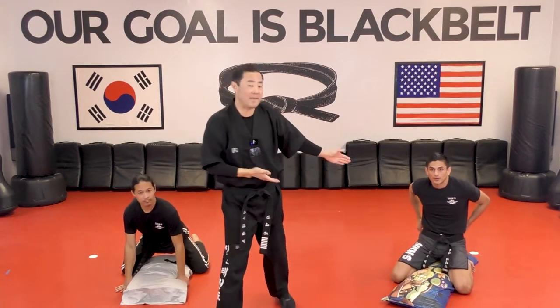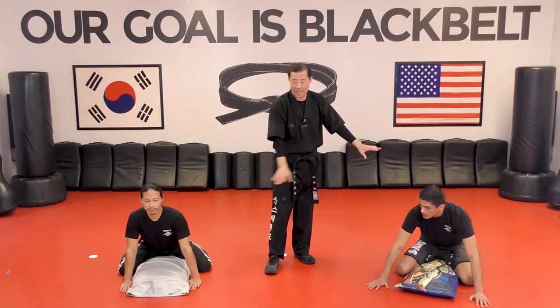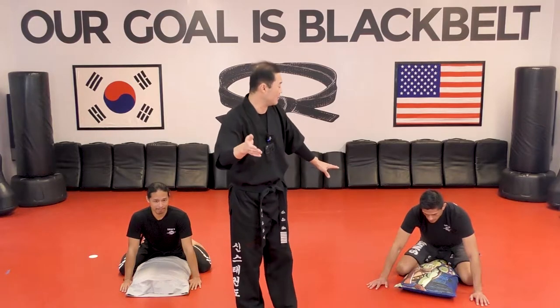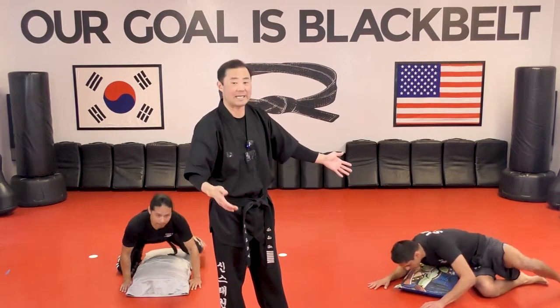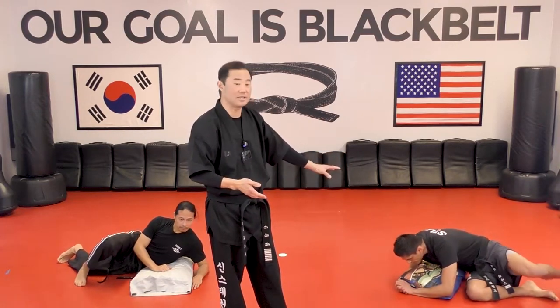Okay, so he's in full mount. You guys should know this, right? Sir Dale, just so you know, that's called full mount. Now, when you go from here, go from side control now, sir. He's going to turn, there we go. And second, there we go, good. That's side control, right there, perfect. You guys saw the difference, right?